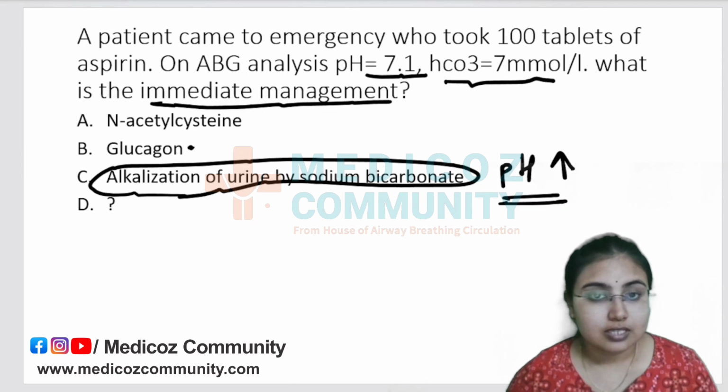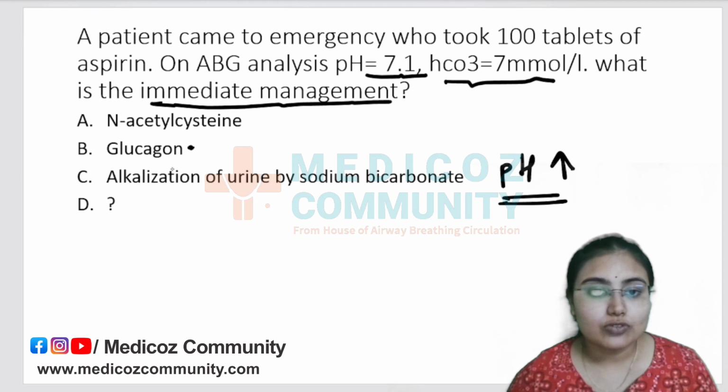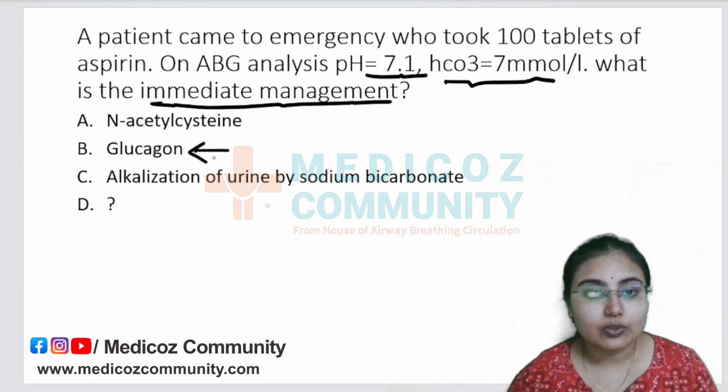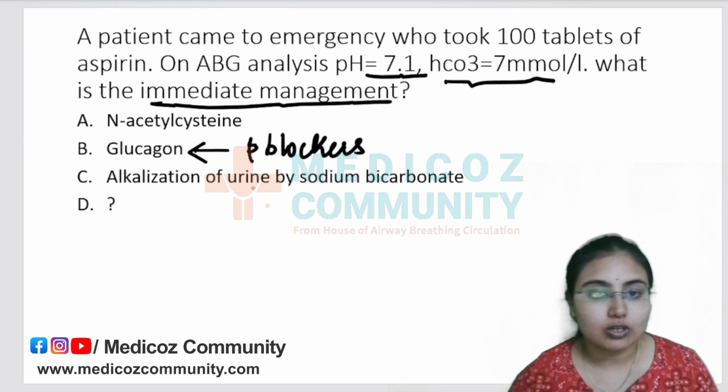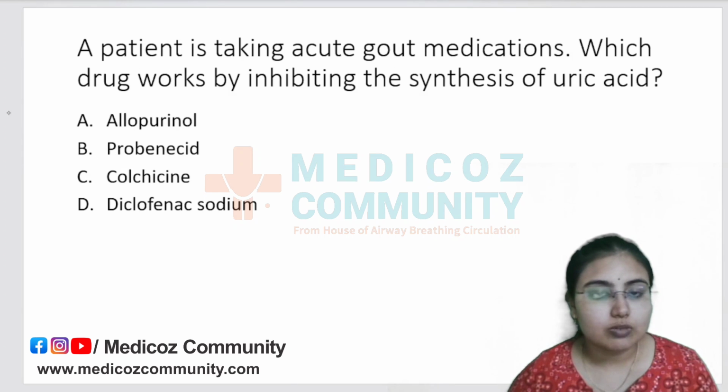Okay. I think some of you have not read pharmacology that well, because a lot of you have gone wrong with your glucagon answer also. Glucagon is given when you have an overdose of beta blockers. All right. So the answer to this question is going to be alkalization of urine by soda bicarb.